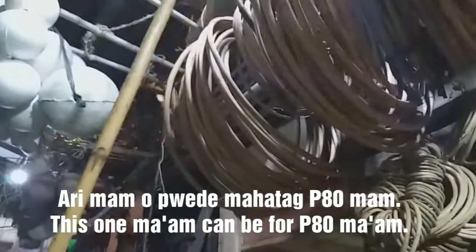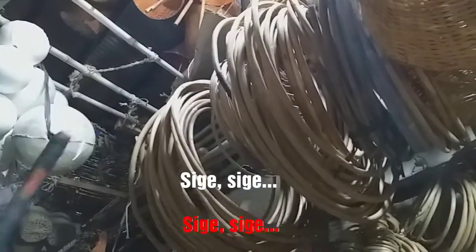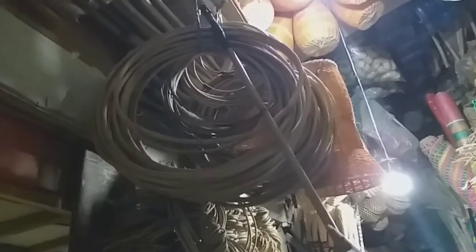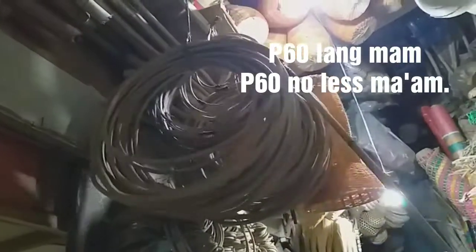Okay, they have lots of things here, stuff, barbecue sticks. Can it be 80, ma'am? 80. Oh, okay, 80. Okay, so from 80, it can be 60. Can be at 60. How big are they? 60. Okay, give me 15 pieces. Can't do that, 50. Just 60, ma'am.